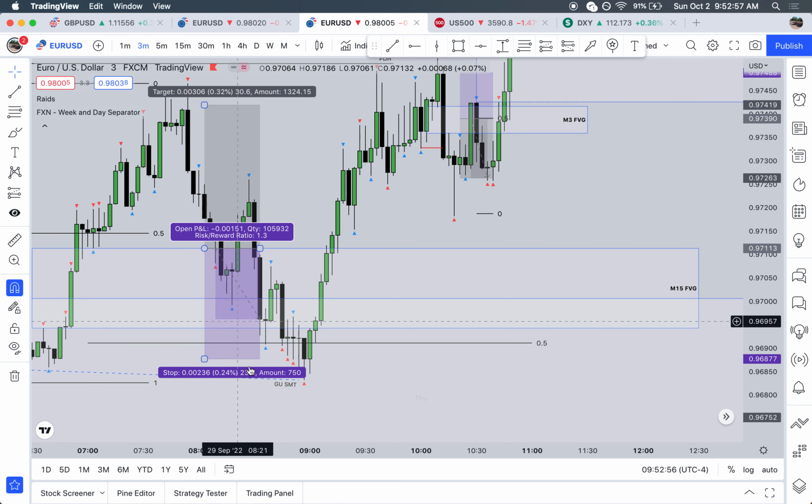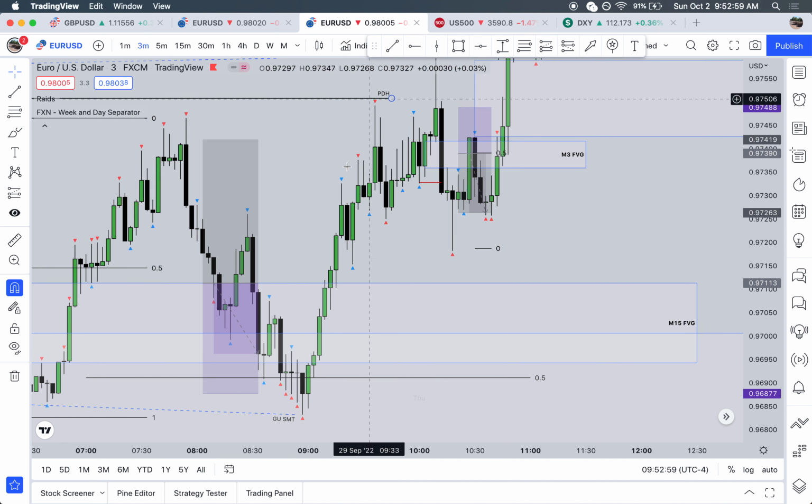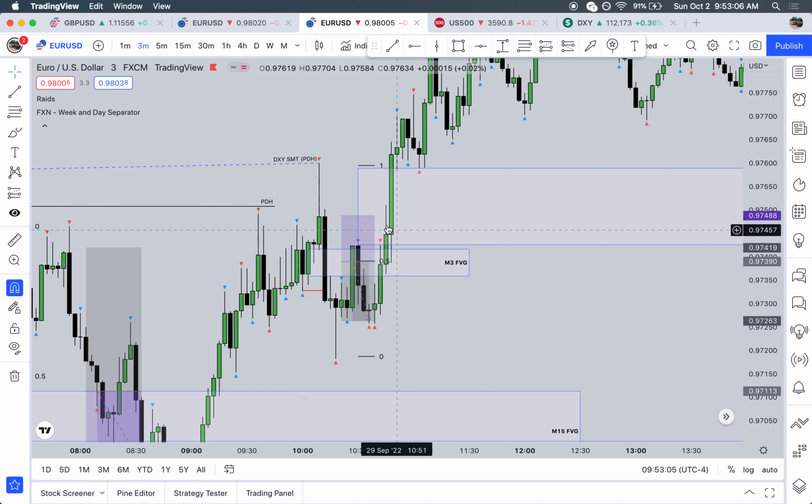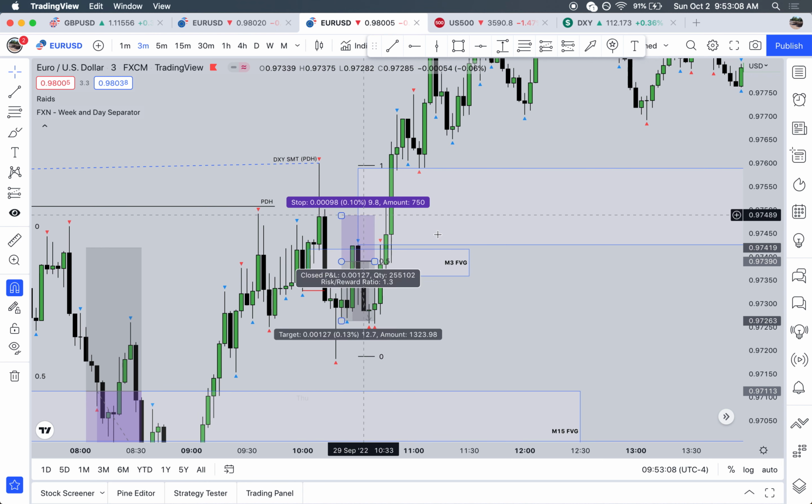Trading with the bias, I get stopped out and then hit TP, and then trading against the bias, I just hit TP, and then it hit the would-be stop loss.